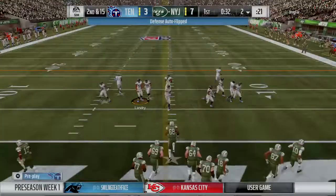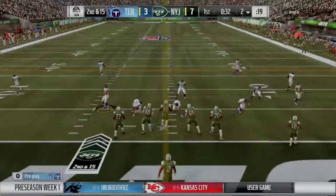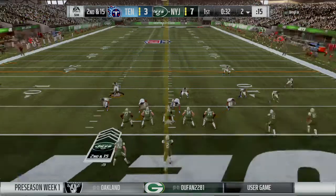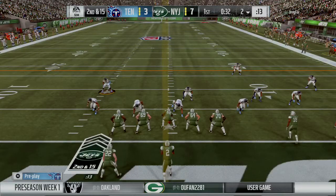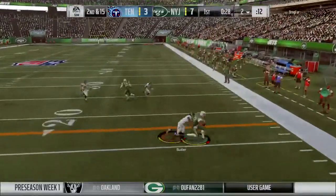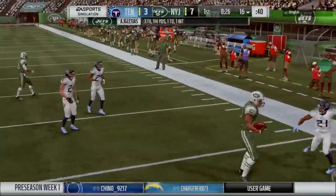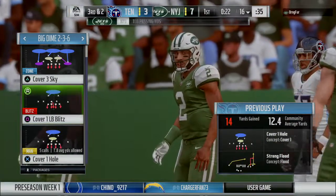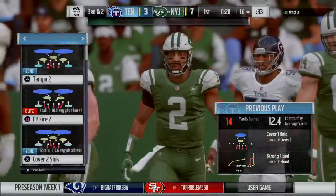So they'll come up after the incompletion for second down. Here we go now. Green 39. They'll throw again from their own end zone. And he comes back with one complete, and able to get it here to about the 16-yard line. They get 14 back, but it leads now to a third down.